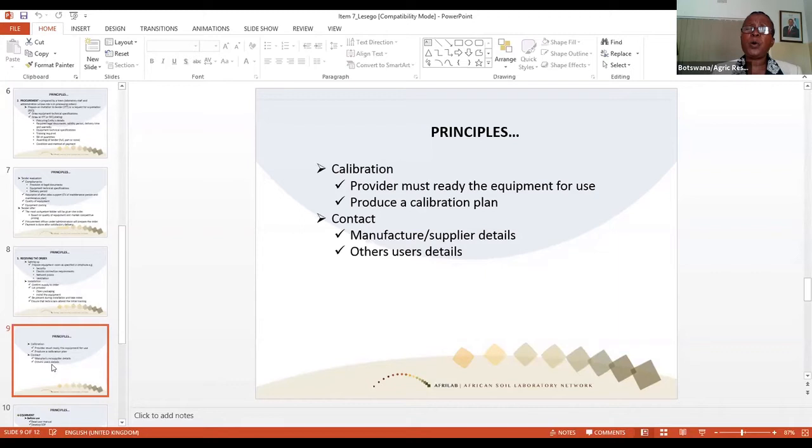And you have to also know who else has the equipment in your area so that you get in touch, you communicate, you share information, you get advice from each other. Whatever challenges you meet, before you can even go to the supplier, you might find that somebody who is using the equipment in your area, you can sit together and get the problem resolved.